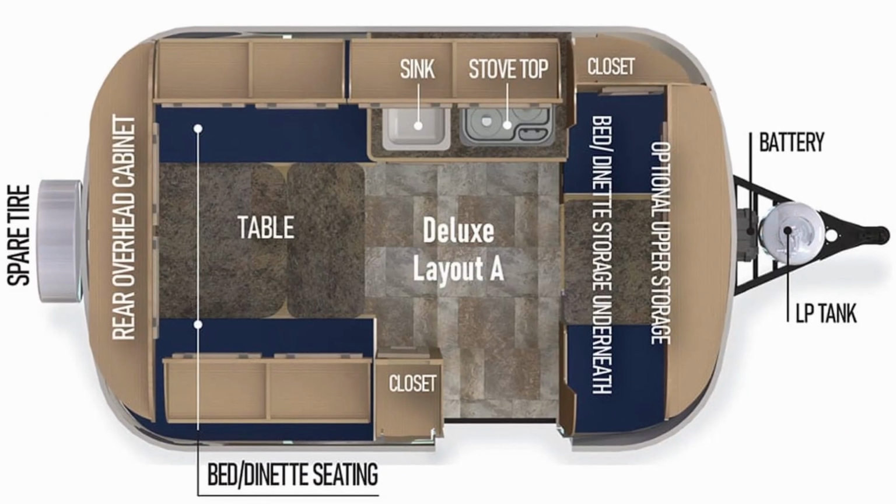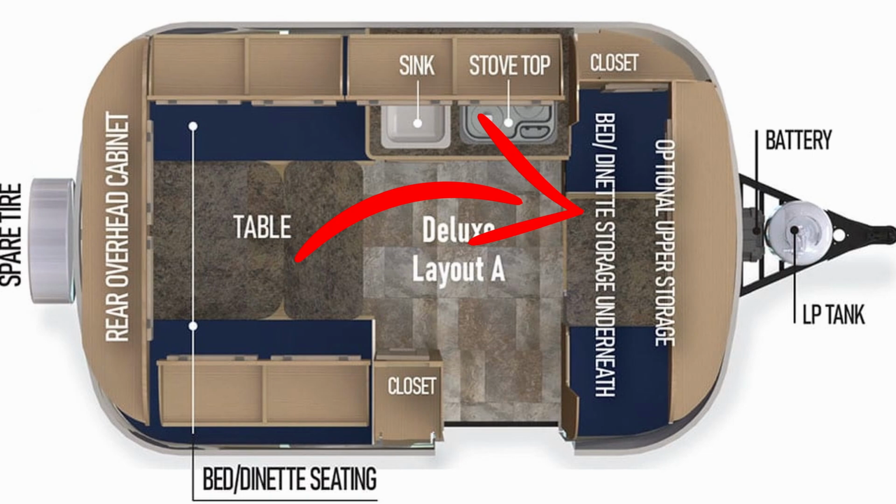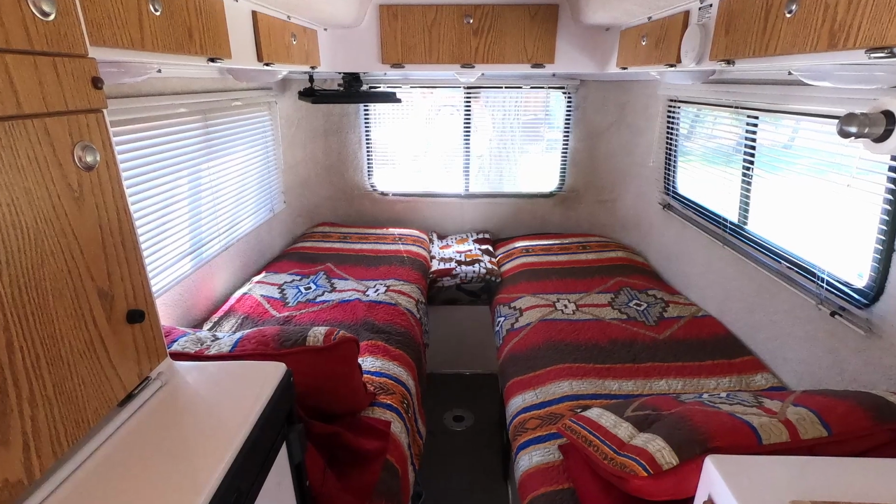Scamp also has a 13-foot floor plan that offers a small dinette that converts into a child-sized bed. Scamp has so many floor plans, but they don't offer a floor plan with twin beds, and that is one of the reasons why we bought the Casita over the Scamp. The thing that we love about the twin bed configuration is that we're not dealing with the midnight climb over. So in the category of interior, Scamp is a clear winner.